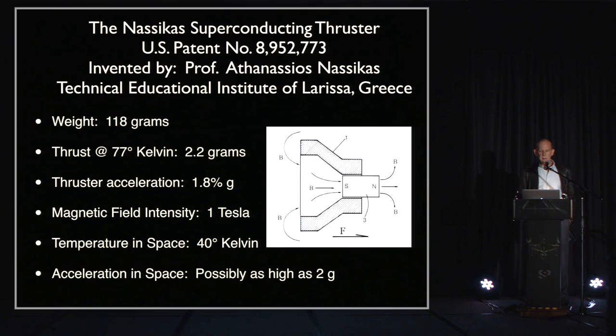The magnet is about one Tesla. The strongest permanent magnets we can make are around 1.4, slightly over 1.4 Tesla. There are stronger magnets, but only for military use, and you wouldn't be able to buy them.